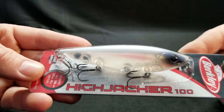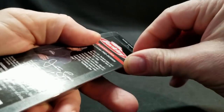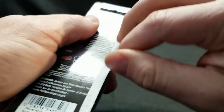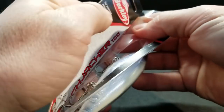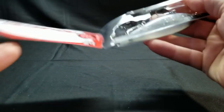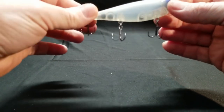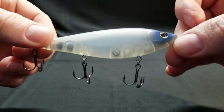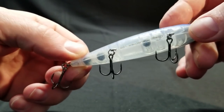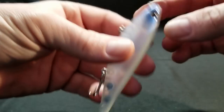This is called a Highjacker 100, and this is like a walking bait. So like the old Zara Spook, basically. You throw it out there, you use your rod with slack line, you jerk it around, and you get a walking action where your bait walks back and forth. What I heard about this bait is that it is the easiest bait to get to walk back and forth out there. I mean, it's the easiest walking bait. Pretty much, if you move your rod tip with slack line, it's going to walk back and forth.